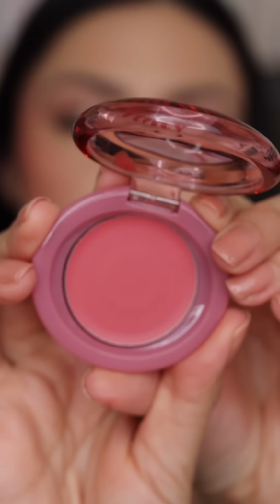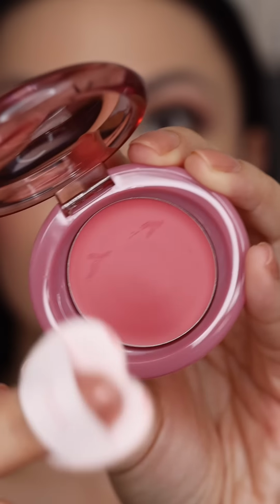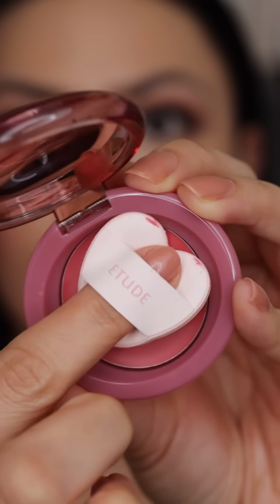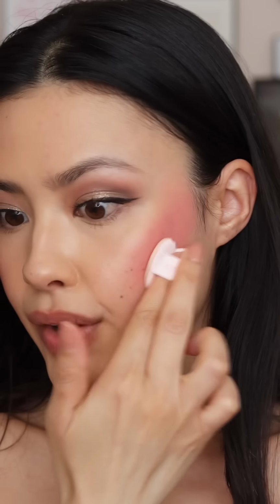The next shade that I picked out is called Warm Peach. Even though this is called Warm Peach, to me this looks pretty pink. This feels very lightweight, and if you're sticking to using this little sponge that it comes with, it will go on super pigmented like that.